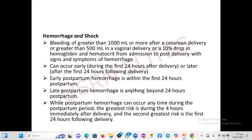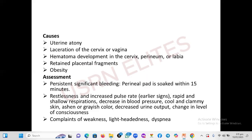Then the second greatest risk is also the first 24 hours after delivery. So after the first 4 hours, if the woman does not show any sign of hemorrhage, don't think you are done. You should still continue to monitor in the first 24 hours. And even after that, you still need to monitor for hemorrhage.